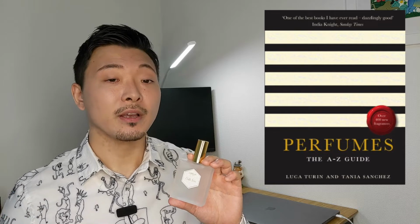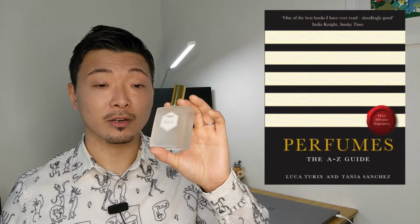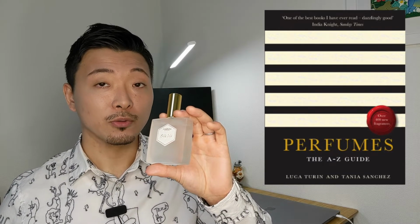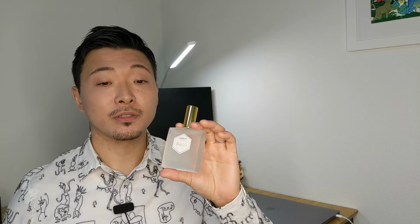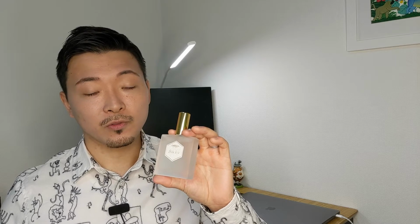9 of her perfumes has been listed in the Perfumes guide written by Luca Turin, and 5 were scored 4 stars out of 5. This perfume, Silk Iris, is one of the 5 fragrances that received 4 stars from Luca Turin. I first got to try this perfume in the Discovery set, which I have reviewed last year, fell in love with it, and went on for a full bottle.